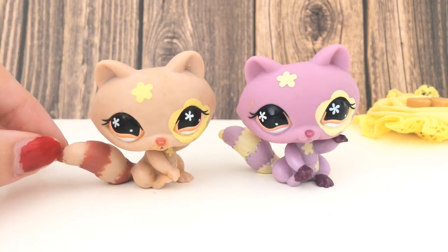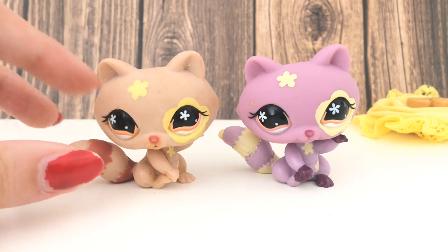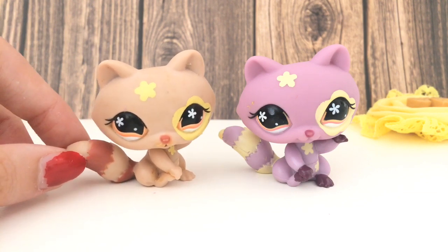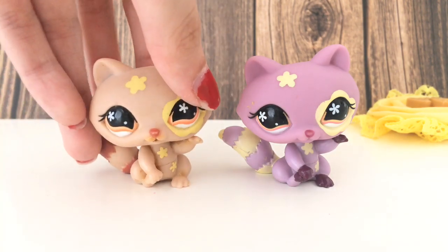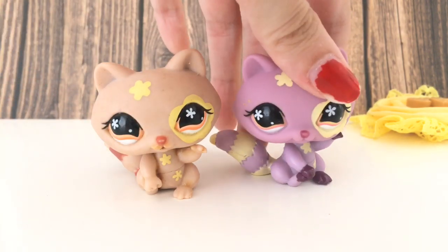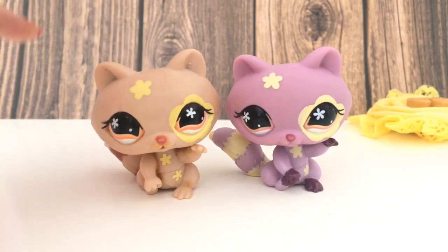When you look at these two, they look really different by color, obviously, but I swear in certain lighting they literally look the same color. So you really got to pay attention to the tail. That's what you got to look at, is the tail. Oh my gosh, let me fix her body. There, look at them. Oh my gosh, she's so cute.